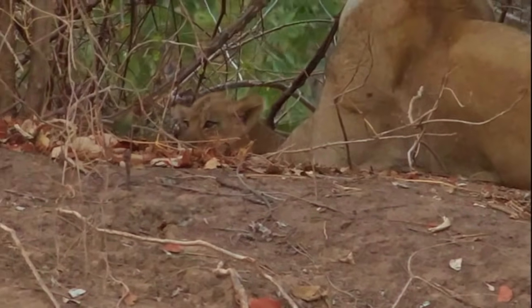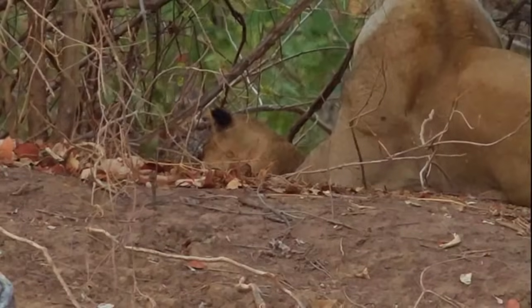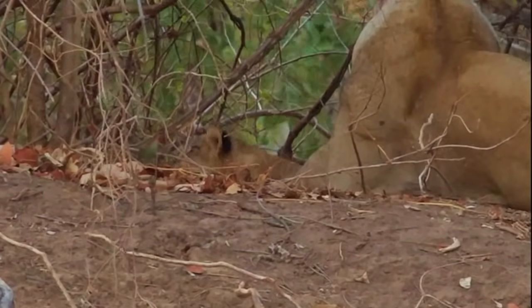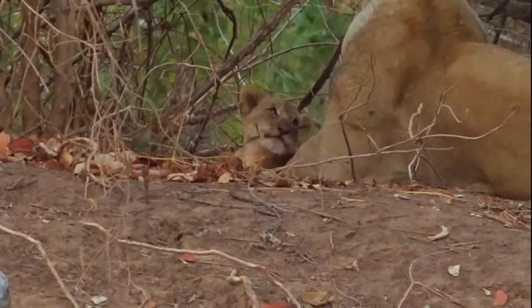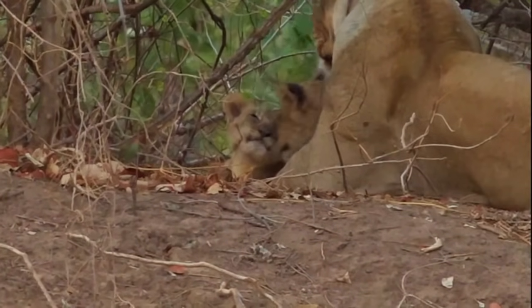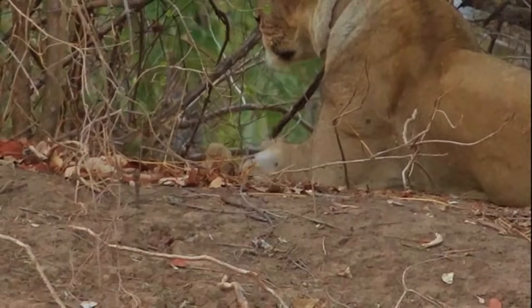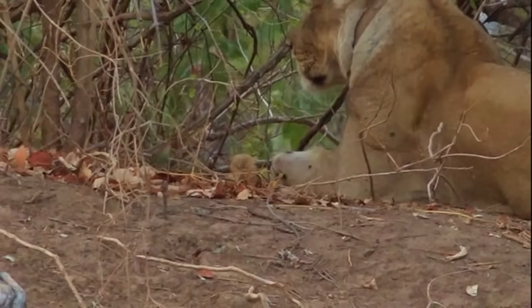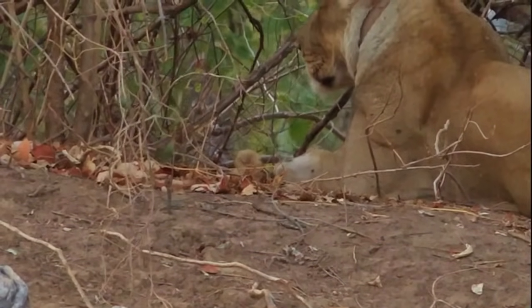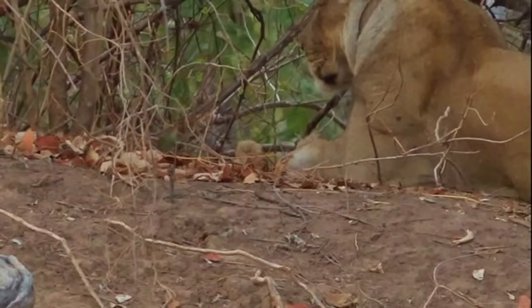Mom has hidden those two cubs away from the pride, and so we went out looking for them and found them. As a matter of fact, everybody in the park was looking for them, so we kept a pretty close track of where they were at. It's turning into evening now. Mom's come back, probably to nurse the cubs, and the cubs are out in the open now. Earlier in the day, they were undercover.